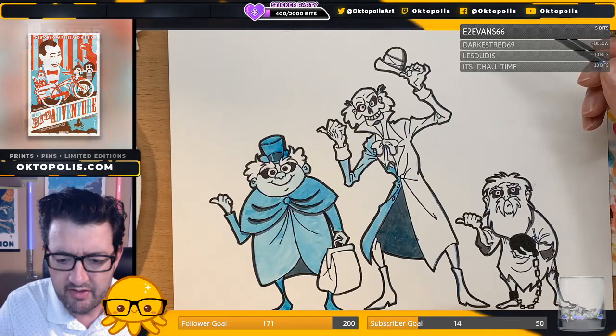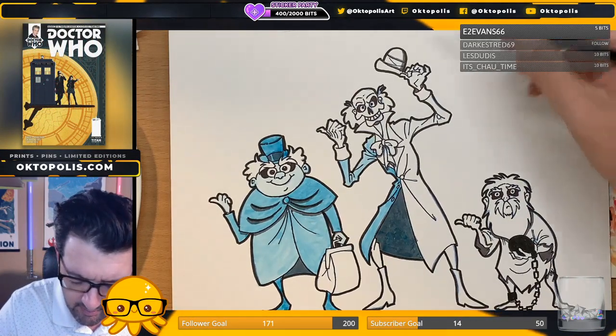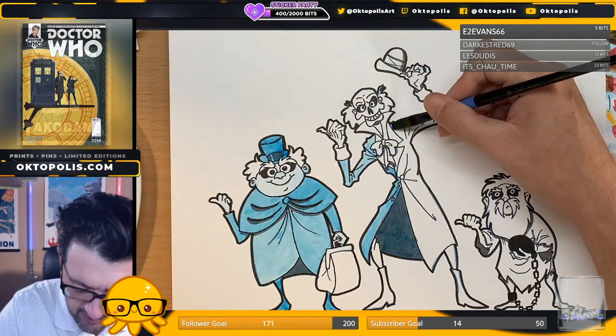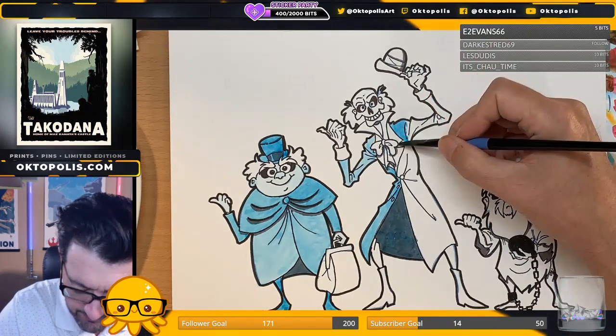Evan says, I've got my traveling setup for flattening and coloring. That's awesome, dude. Now the question is, are you planning on doing your traveling, or was this just in case? Just to be prepared.